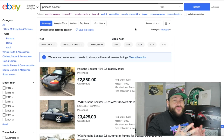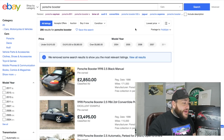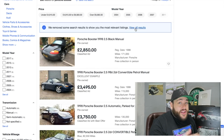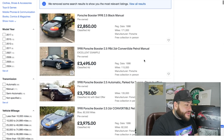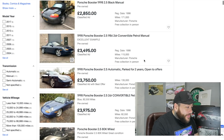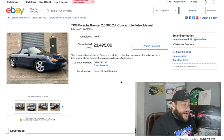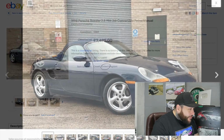And again, we're just very general about what we're doing. We're doing a nationwide search for as many cars as we can find underneath that £5,000 budget. And as you can see, there is a fair few coming up already. Now there's a 2.5, again, manual, not too bad, 115,000 miles. That's not a bad shout.